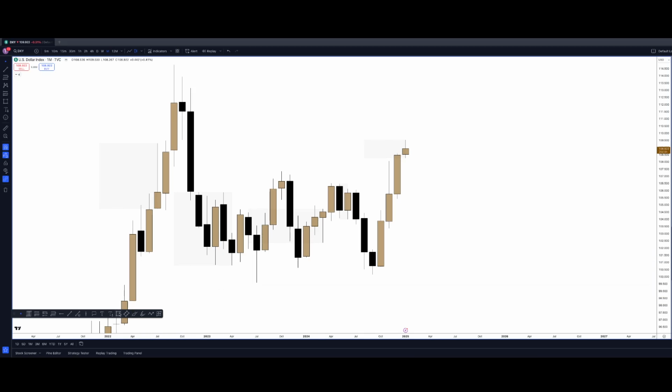What I'm going to break down for you today is DXY and following that two pairs, EURUSD and GBPUSD. In future, if you want me to look at anything else, throw it in the comments and I'll do so. But for now, I'm reviewing and analyzing the pairs that I actually trade off of.